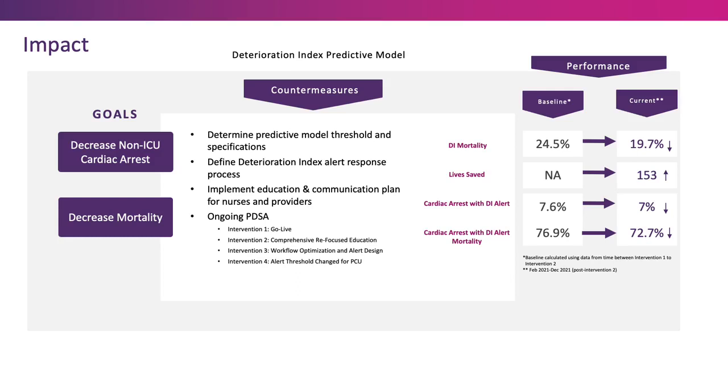A similar decrease in mortality was observed when the critical care resource nurses proactively rounded on patients for an elevated DI score. Mortality for this group decreased from 15.5% to 13.8%. Cardiac arrest mortality for patients with a DI alert also decreased from 76.9% to 72.7%, and an overall decrease in cardiac arrest for patients triggering an alert from 7.6% to 7% was observed.